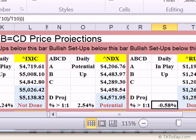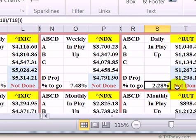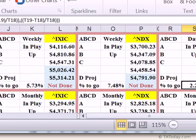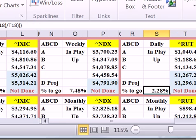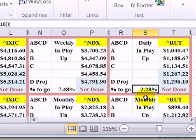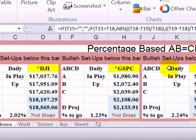Now, if we look at the weeklies as well, the Russell has another 2% to go there, and then you get out into larger numbers on these others. Now, it looks to me like the strongest index is the one that's going to try to hit the weekly, whereas the rest of them are going to try to hit their dailies. And so if we think about it from that perspective, okay, so everything has about 1.5 to 2% to go.